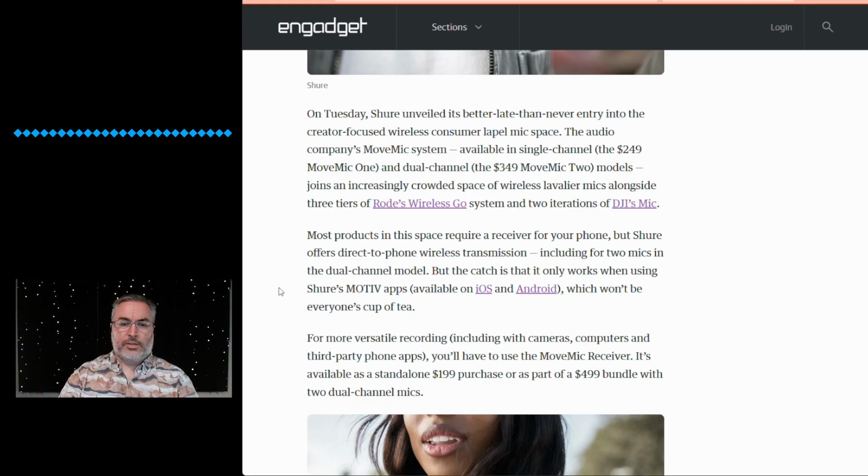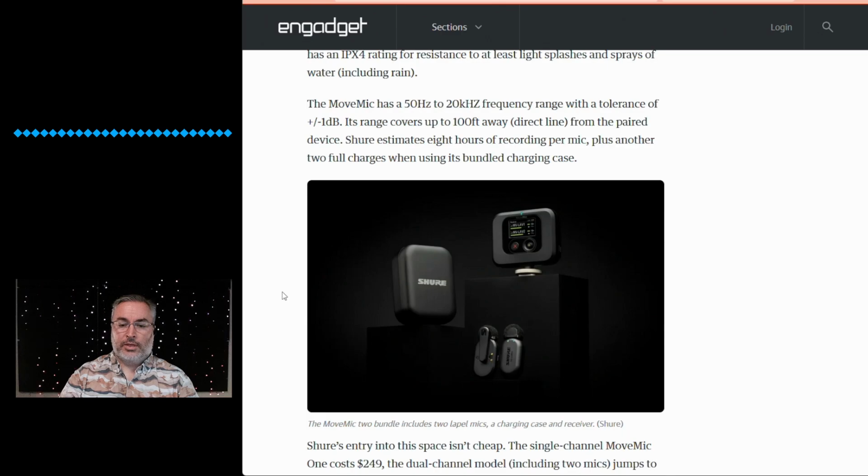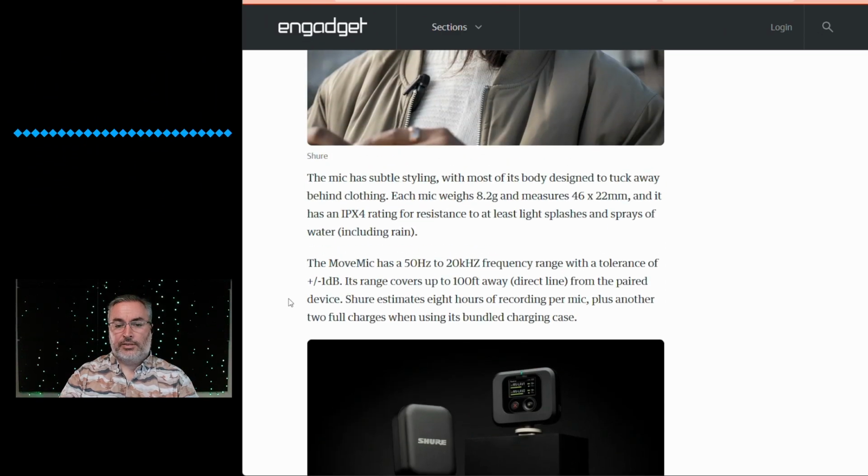Yeah, there it is. So most products in the space require a receiver. For more versatile recording, you'll have to use the Move Mic receiver. So you already have a receiver now. It's available as a standalone $200 purchase or as part of a $500 bundle with 2 dual channel mics. So to really use the full kit and caboodle, you need the receiver. You need the package. So the Move Mic has a 50 hertz to 20 kilohertz frequency range with a tolerance plus or minus 1 dB.